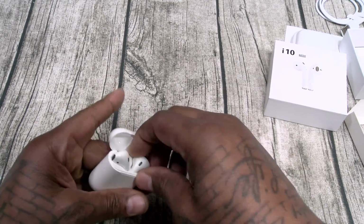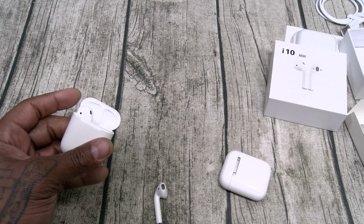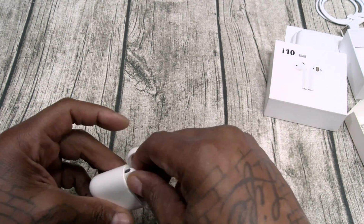All right, so let's take them out and see what's what. Now, I just took these out. Check this out. I just took these out, and it immediately started pairing up to my iPhone. I like that feature.